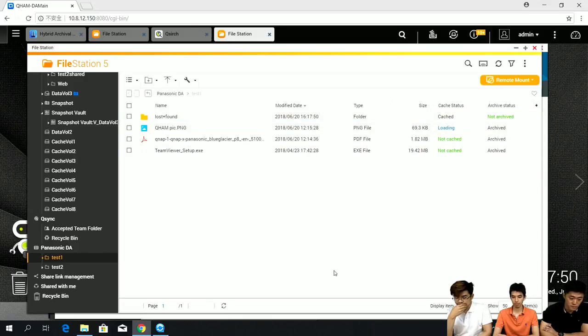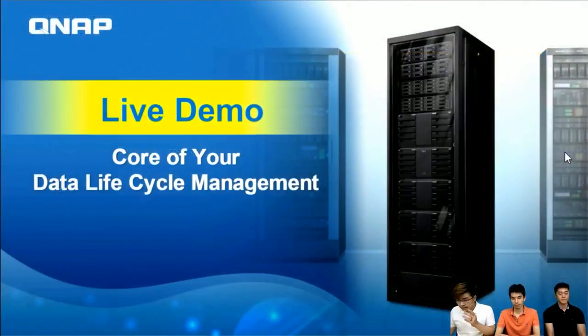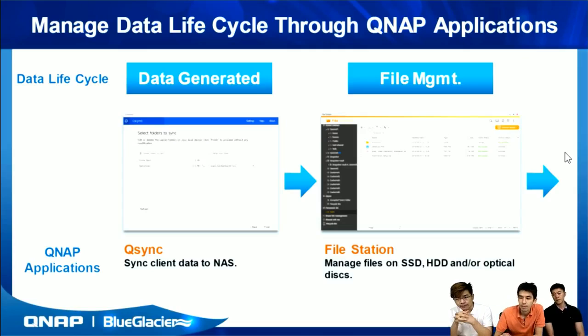It means the data is retrieving from archival storage at this time. So that's it. This is the live demo. Okay, so let's go back to the slides. And after the demo, CF is going to make a recap for us about the benefit of using the BlueGlacier.